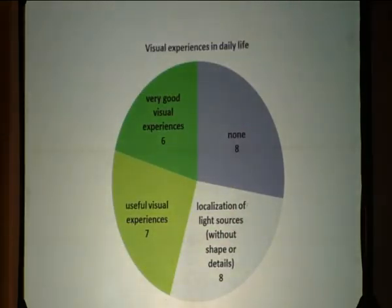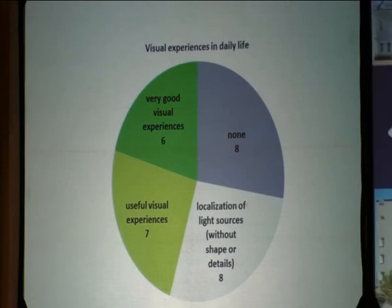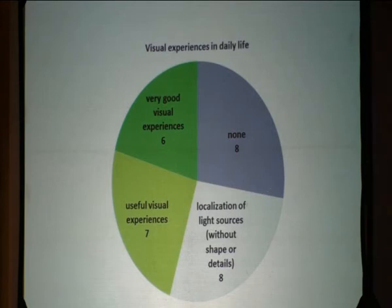So overall, when we look at the experience for the patients, we have very good visual experiences in 6 patients, useful experience in 7, localization of light sources without shape or details in 8, and we had no real experience in 8 of the patients.